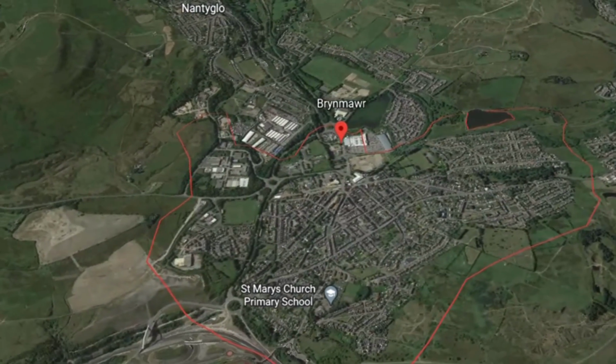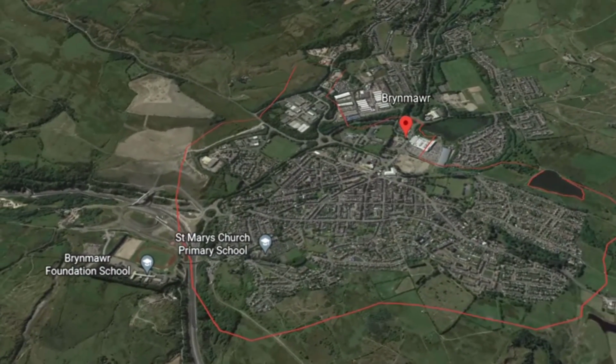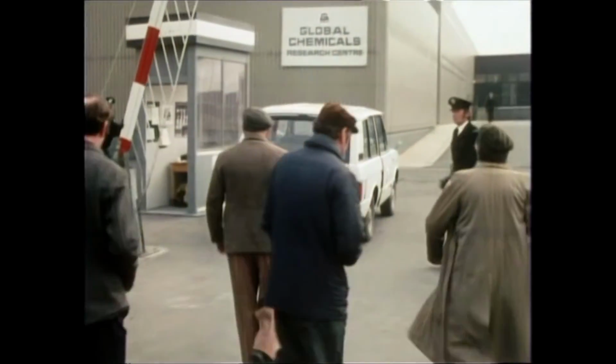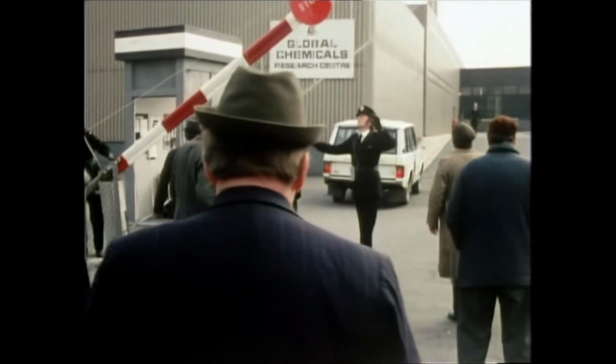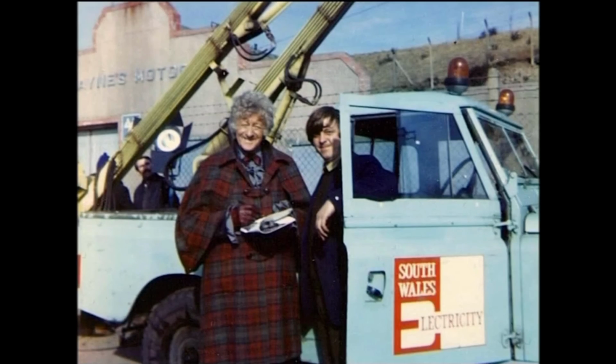Our final filming location is located just over 12 miles away from Derry, near Brynmawr, and is the factory they used for the location of Global Chemicals. The factory in real life was formerly known as RCA International and had closed 16 months prior to filming. On Monday the 19th of March 1973, the cast and crew arrived there to film the various scenes set in and around the factory grounds.